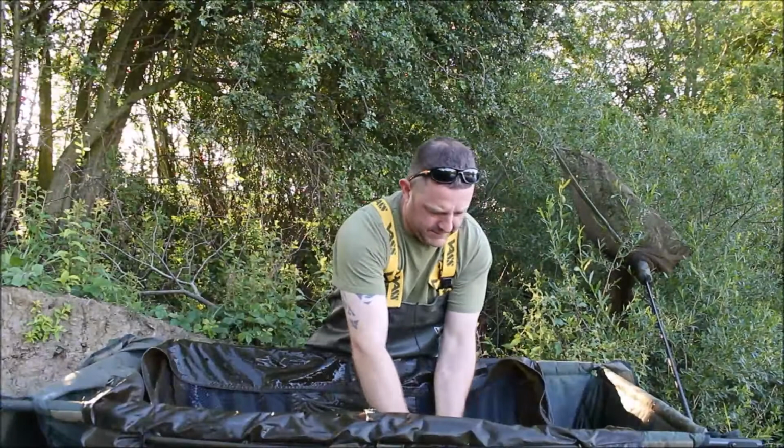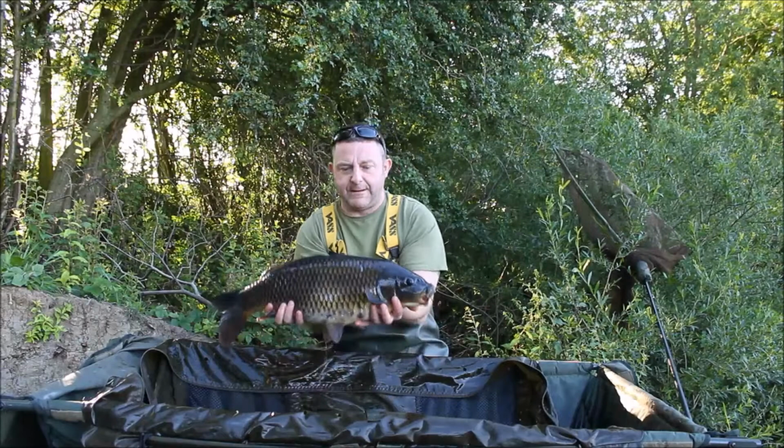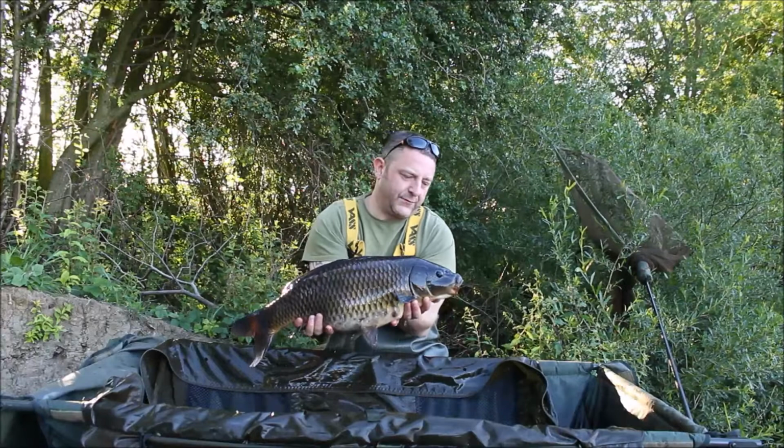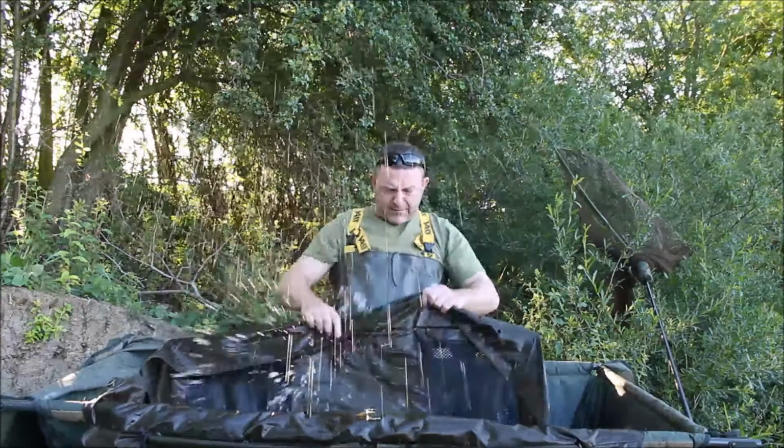Well, second session on the little lake. My first fish. It's only a small one, 14 pound. Nice little common. I wouldn't normally wait to photograph it, but my first fish from the lake. Why not? Right, let's put you back. Let's see if we can get a bigger one.